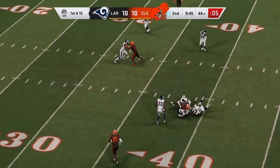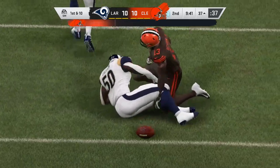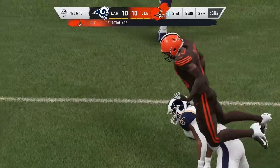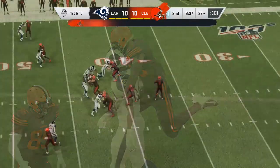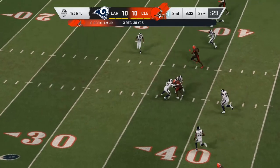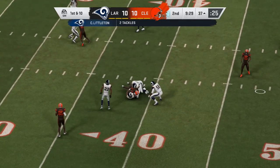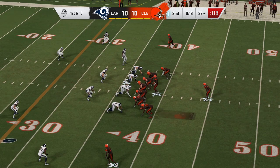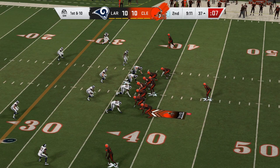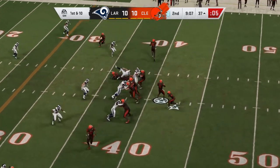Mayfield finding Beckham, and he is tackled inside the 40, not quite to the 35. Another big gainer that time. This one goes for 19 yards. Well, coaches always talk about finding balance on offense. I don't think you can get much more balance than this. Big time run, big time pass. A 1-2 combination. Looked pretty good. How about that? Let's see if they can continue to take that kind of a punch, though.